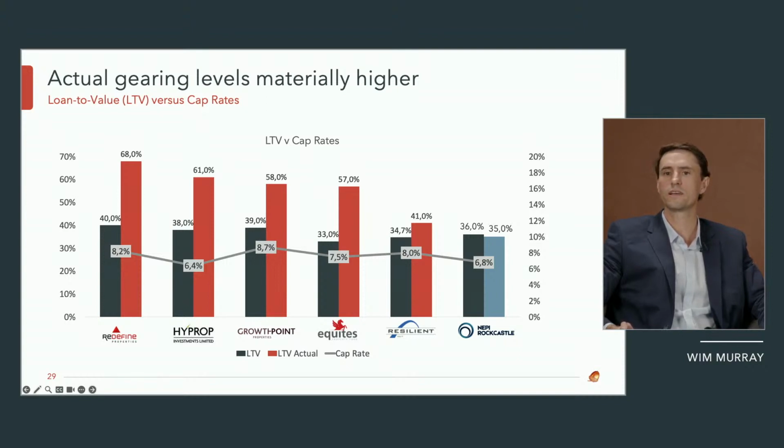So you can see the line there stating the cap rate used by Equites, Growthpoint, Hyprop, and Redefine for their SA-specific businesses. And we believe that these numbers would need to increase over time to more accurately reflect where we are in the cycle and the risks being faced by these specific divisions that exist within the businesses, but also South Africa overall.